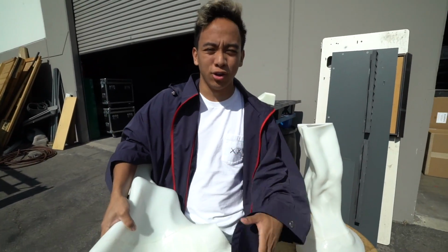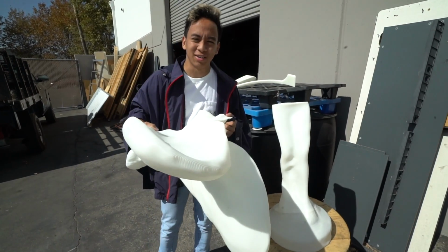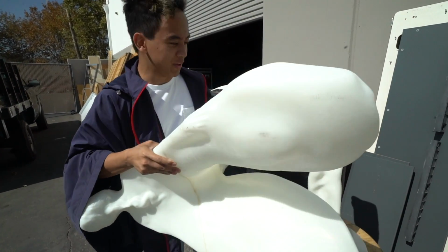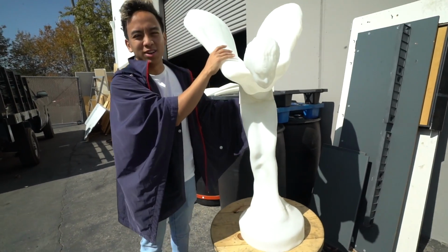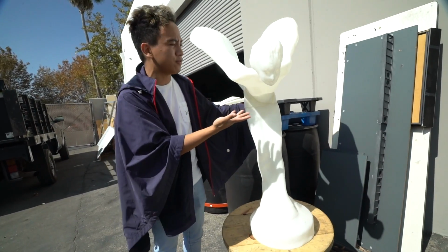When TJ says big scale 3D printing, it's no joke. I'm sure some of you can tell. If you can, comment down below before I reveal it. This is a Rolls-Royce Angel. This is unheard of for 3D printing.